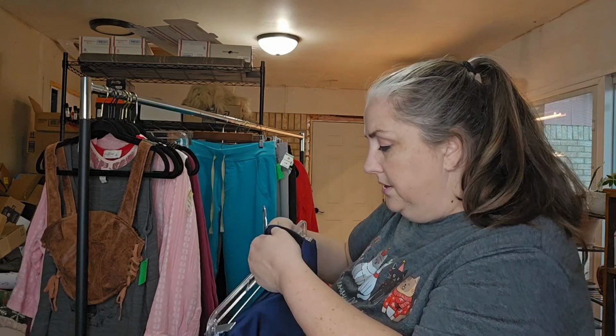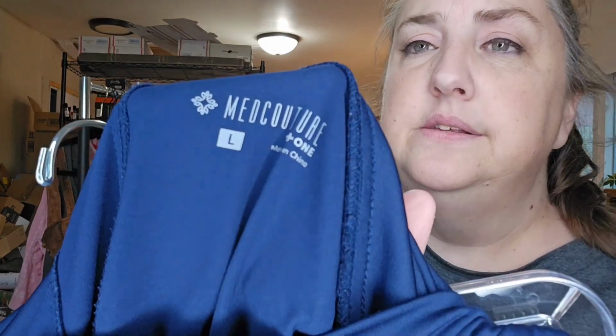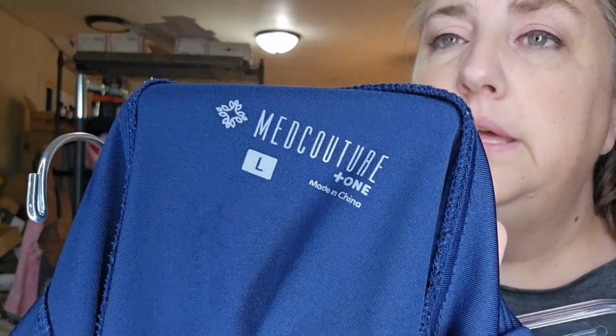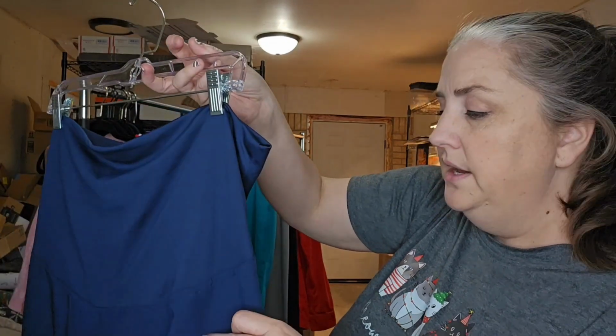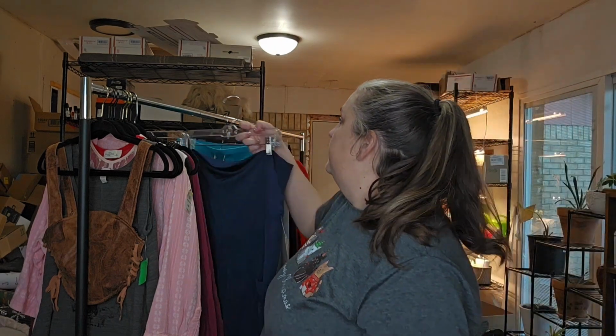The brand is called Med Couture, size large. And I've not tried selling this brand before, so I thought I would give it a shot. It's a yellow tag, so I paid half price. I paid $3. And I did some comps, and I think I can get 15 to 20 for this item.